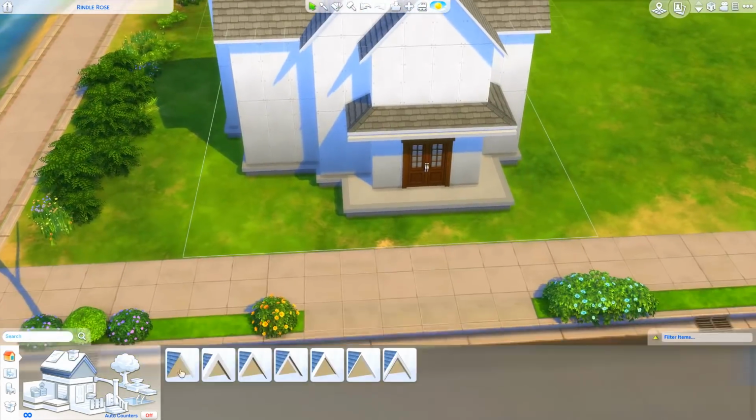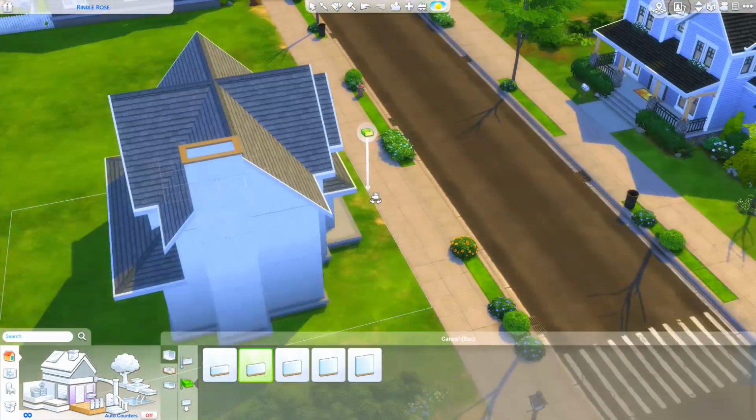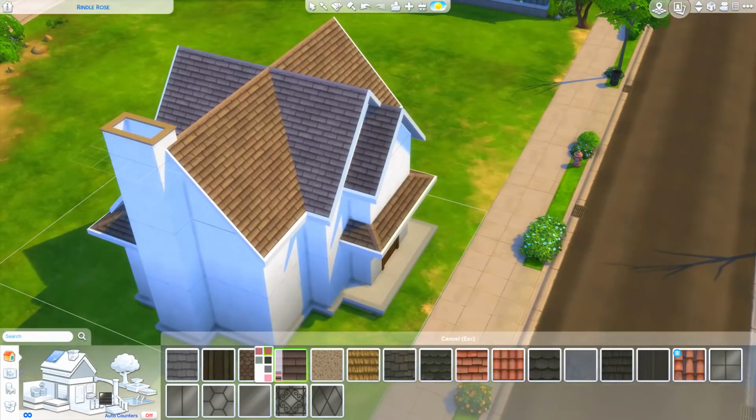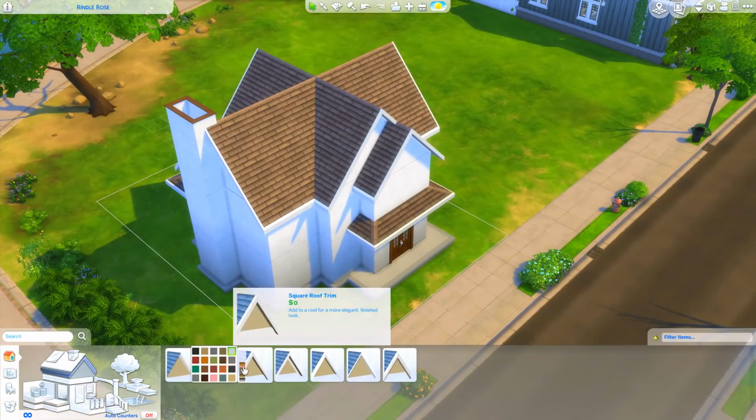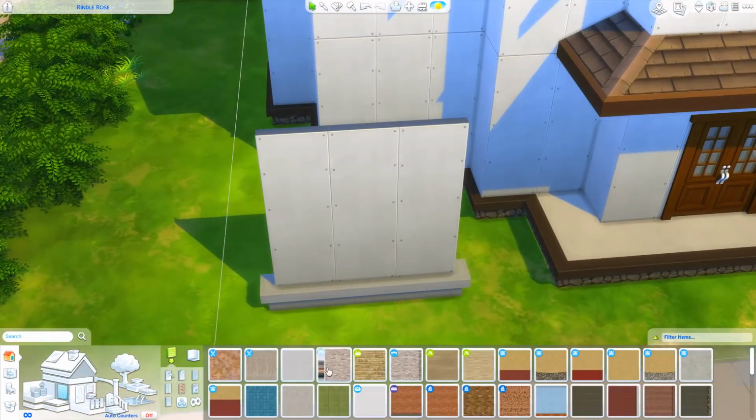It's a cute little house. It's on a 15 by 20 lot in Willow Creek, I think, and yeah, I don't know. I am actually kind of surprised with how much is in this house. I want to play in this house. This is the type of house that I really like playing in.